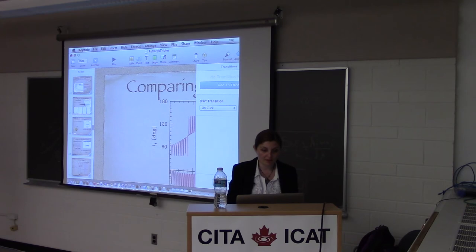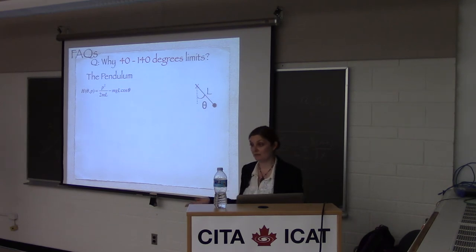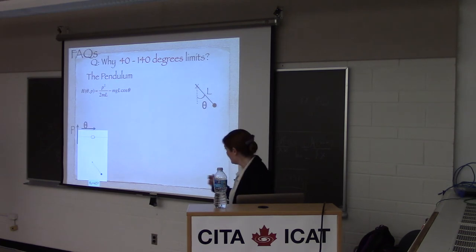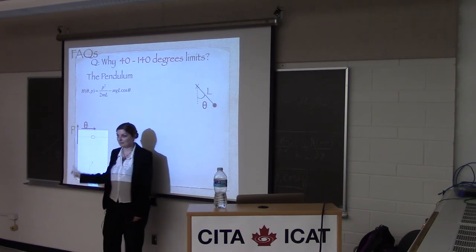Let's start by talking about resonances. I'll fly through this very, very quickly. What better way to talk about resonances than by talking about the pendulum? If I have a pendulum and I start with some angle, I can plot the momentum and the theta like this, right?